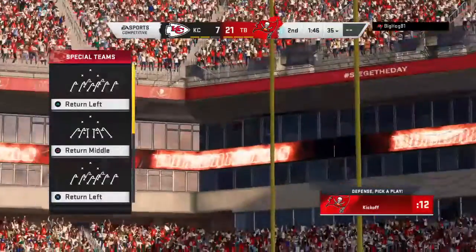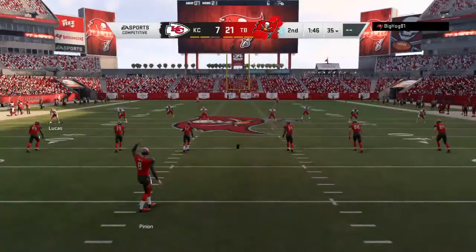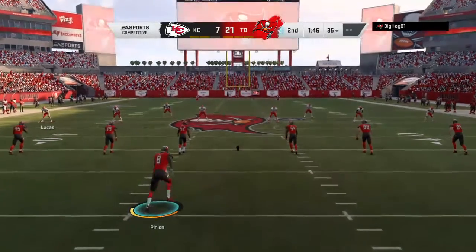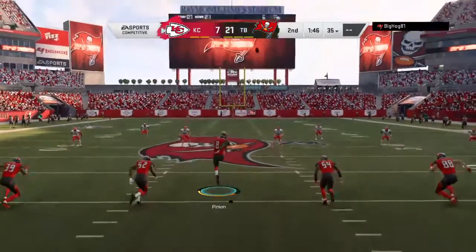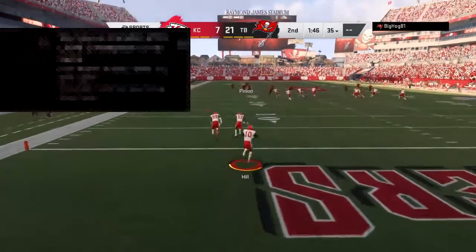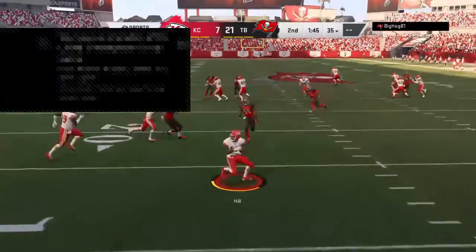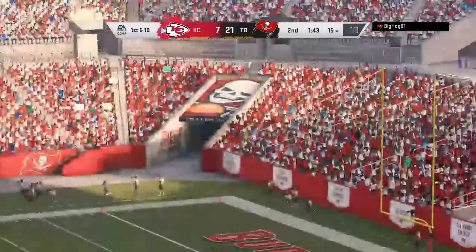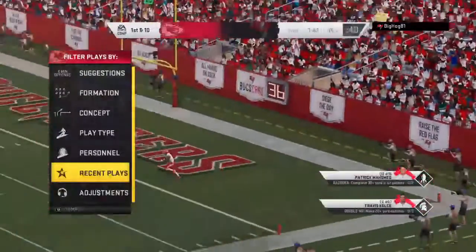Extra point by Gay is up and good. And it's now 21-7. And following the touchdown now, it's Bradley Pinion on to kick this one away. That's fielded in the end zone. And he'll probably wish he'd reconsidered here. It will cost him 10 yards as he's down at the 15.